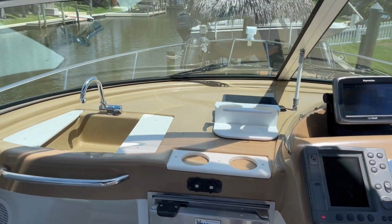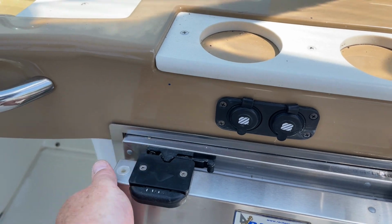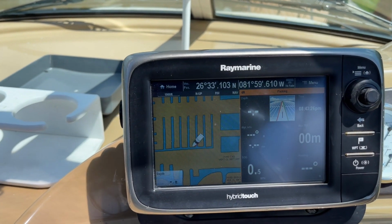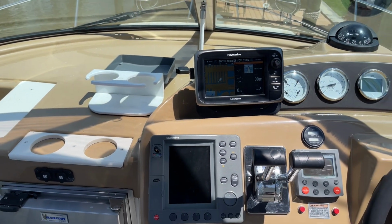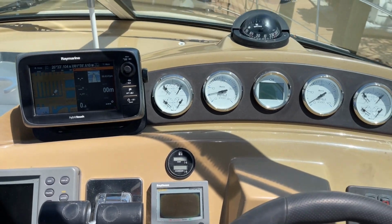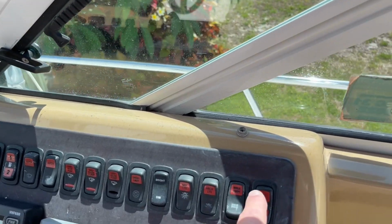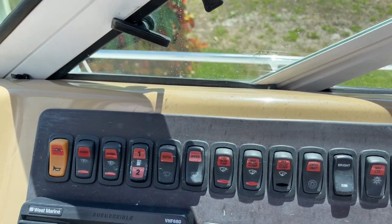Now, as we come up forward here, I do want to point out that we have a working ice maker. Keep your drinks cold while you're up here. A couple of lighter-like 12-volt outlets keep everything charged. You have a hybrid touch Raymarine chart plotter. It does have autopilot. There are your gauges. We'll take a look at those in a second. The owner's going to fire up the engines and show that they function well. You have your VHF radio. Before we go up on the bow, I do want to point out that you have remote control for the windlass right there. You have control for your bilge pumps, I should say.